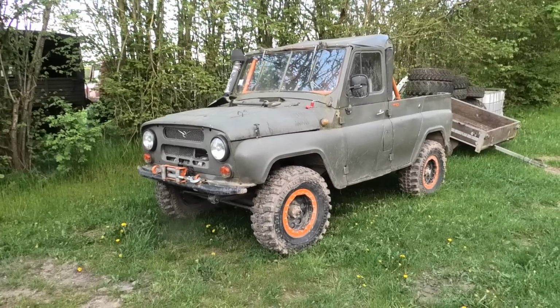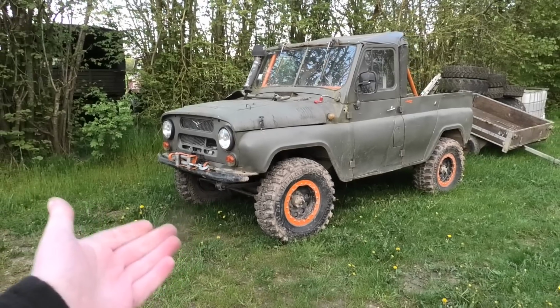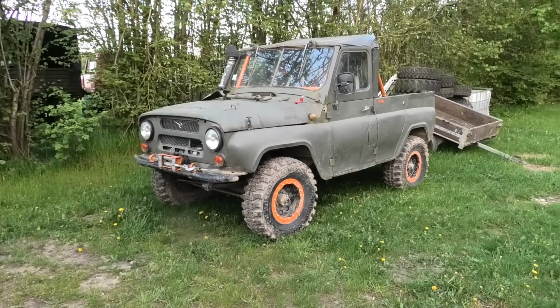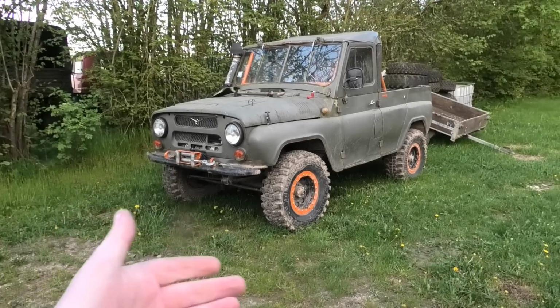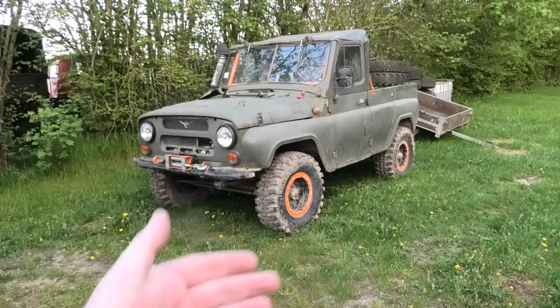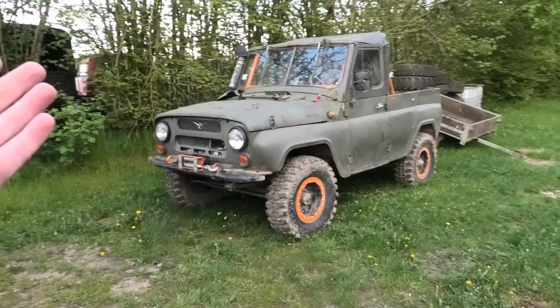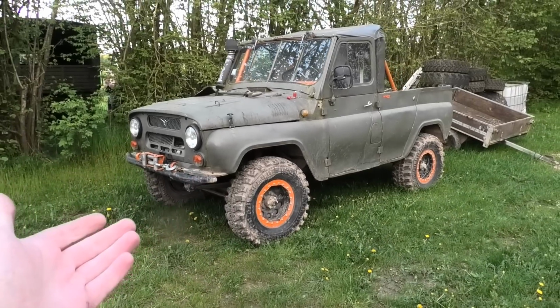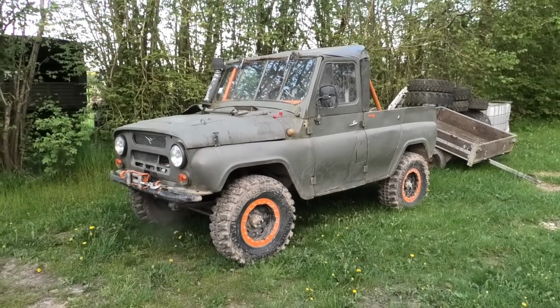So eventually we figured, well, if it was never going to go on the road anyway, we may as well focus it on the off-road aspect. So we just started building this up and modifying it as cheaply as we possibly could. So there's a lot of homemade stuff and cheaply built modifications, and actually it all turned out really well. This thing is super capable.